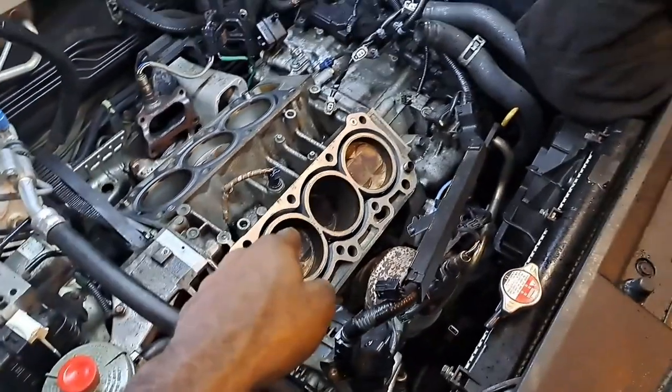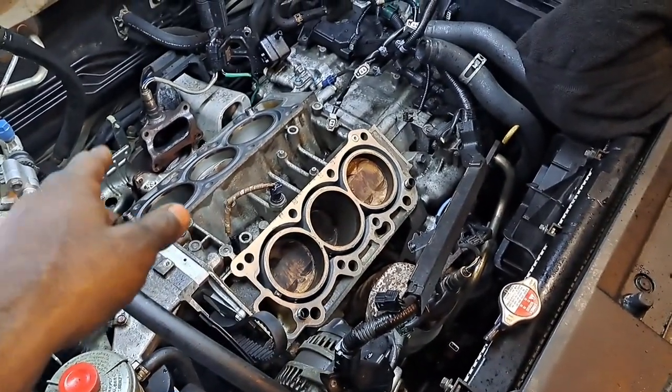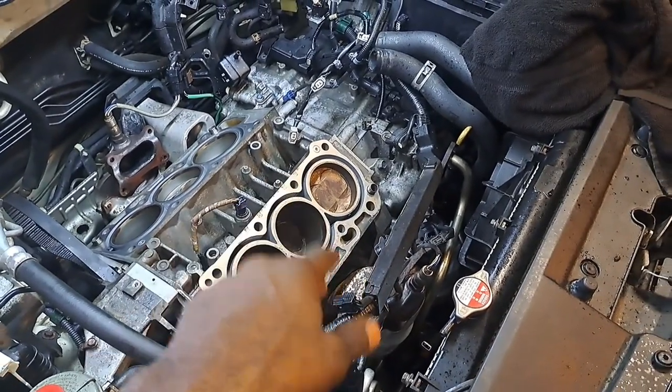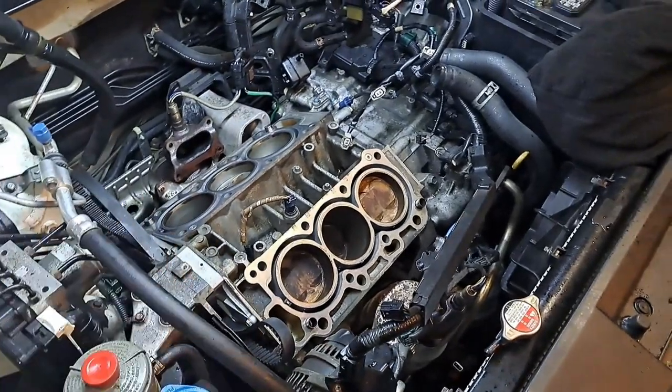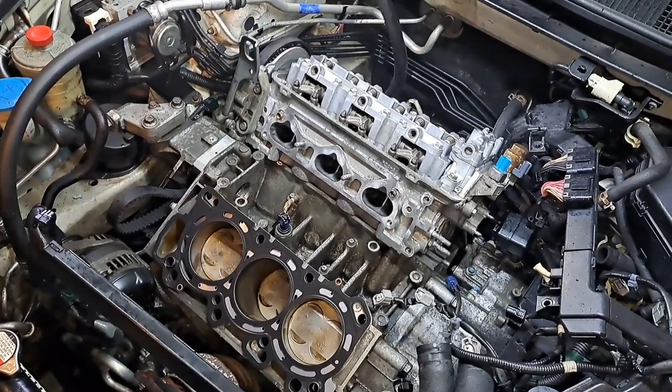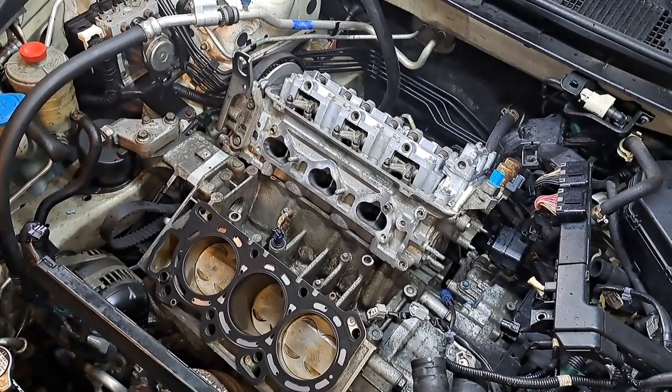All right, let me get this other side cleaned up and I'll show you what I'm going to do as far as getting the heads installed on the bank two side after I get bank one done. All right, I got the rear head on and the exhaust manifold on.